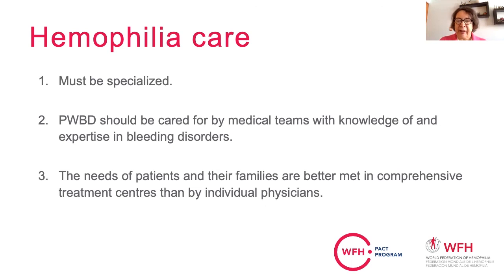Hemophilia care must be specialized. All physicians should be trained in hemophilia. In addition to hematologists, nurses, social workers, and laboratory experts, all other staff members should get some training. Orthopedic doctors should be trained in operating on patients with hemophilia. They should all have some sort of training in hemophilia.